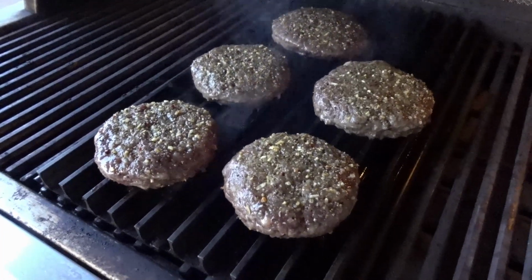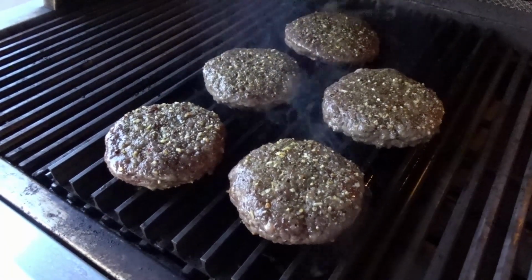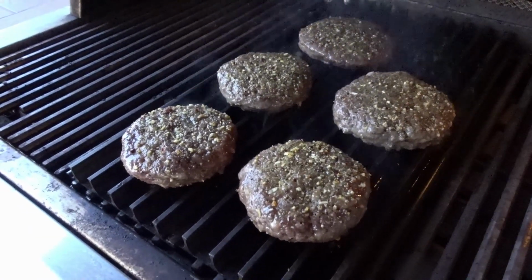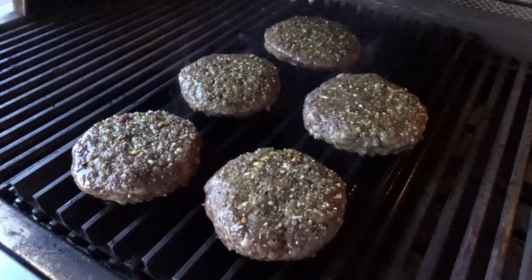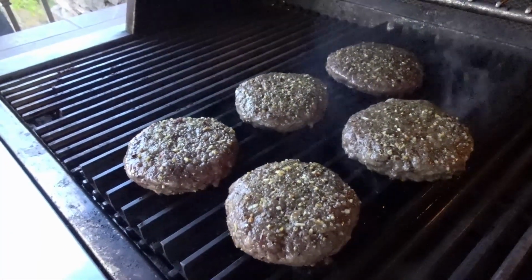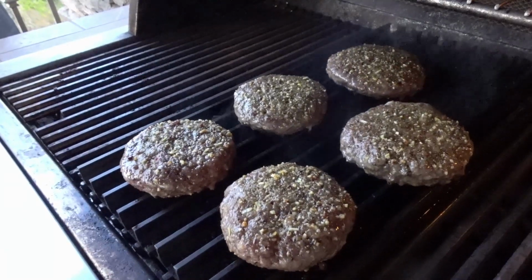I'm grilling my ground brisket burgers. They're stuffed with a Gouda cheese. I season them with a buttery steak seasoning and a little bit of Montreal. And we'll see what we get.